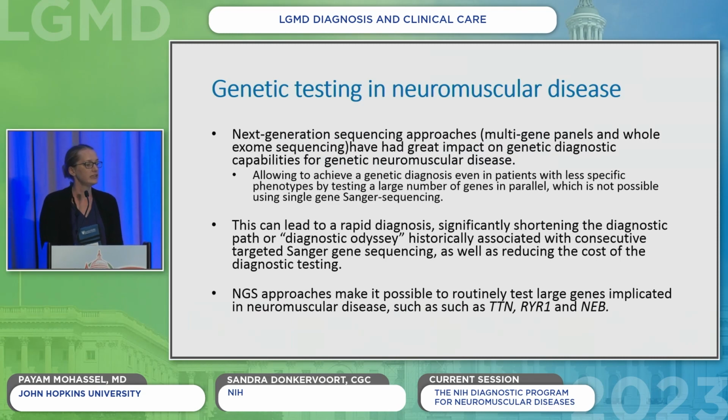So recently, the genetic testing capabilities have rapidly evolved in neuromuscular diseases and in the limb-girdle muscular dystrophies. And the ability to do multi-gene panels as well as sequencing large amounts of data through exome or genome sequencing has had great impact on the genetic diagnostic capabilities within our clinics. And this also allows us to learn more about the underlying clinical spectrum that's associated with the specific genetic subtype. So the advances in genetic testing can lead to a rapid diagnosis, significantly shortening the diagnostic odyssey that many of our patients have faced over time.